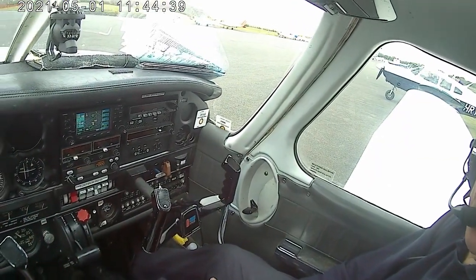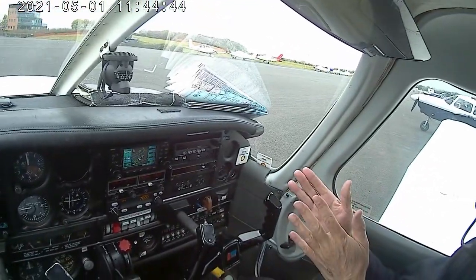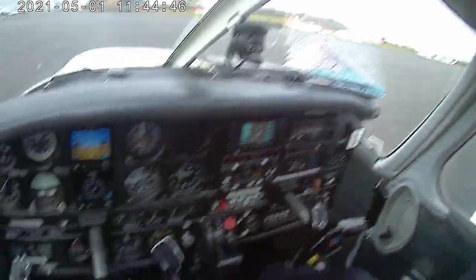Taxi clearance for navigation exercise. If you say cross country, is it expecting you to land away? Uh-huh. Say navigation exercise, he knows you're just going to fly around. Okay, navigation.